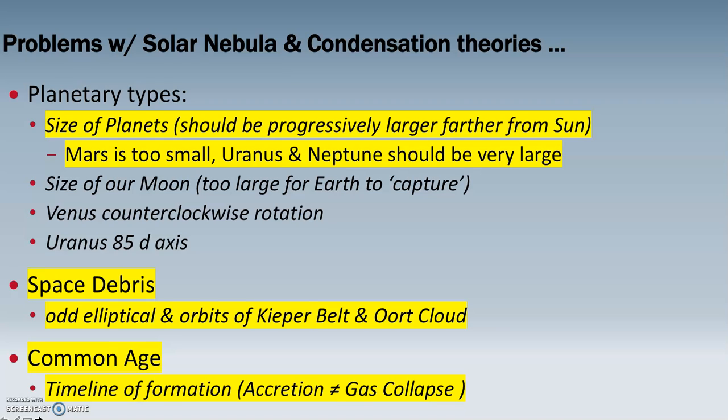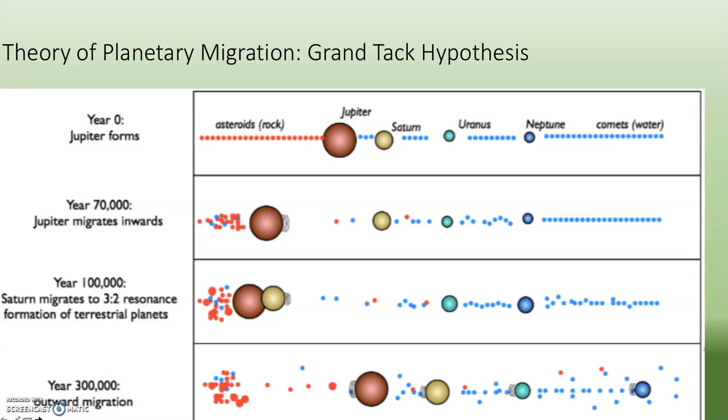So when it comes to these theories for planetary migration, we're trying to see if it can explain why Mars is so small and why Uranus and Neptune are relatively small compared to the other Jovian planets. And we're trying to explain the odd elliptical orbits of the Kuiper Belt, sending in comets at very strange angles, and this disparity between the accretion models and the gas collapse models in terms of age of the solar system.